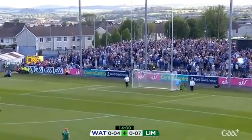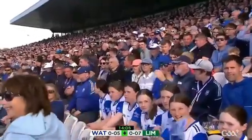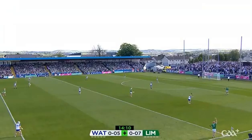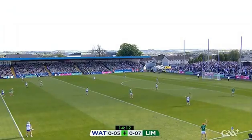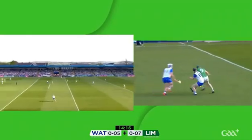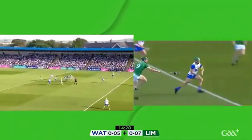Now Waterford are up and running. 2 scores in about 20 seconds as they cut the gap to 2. Sometimes that's all you need. It was Kevin Mahoney won the first free, and then they tacked on a couple more. Now there's only 2 points in it. It's been a frantic first 14 minutes.